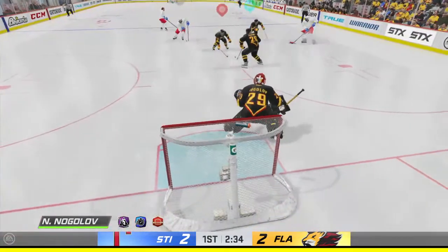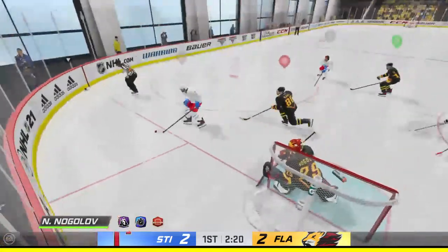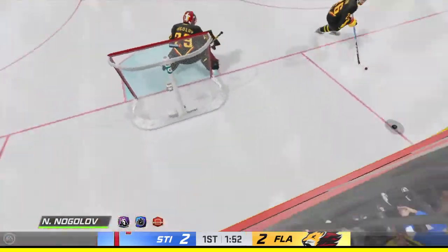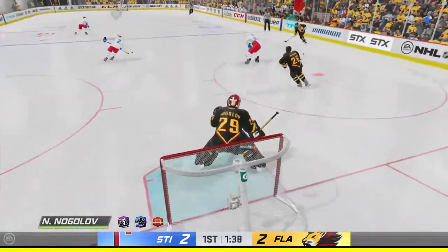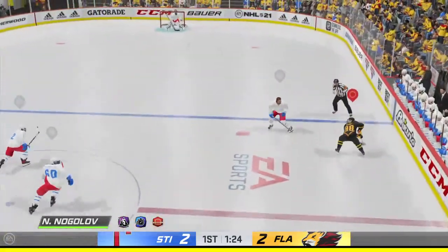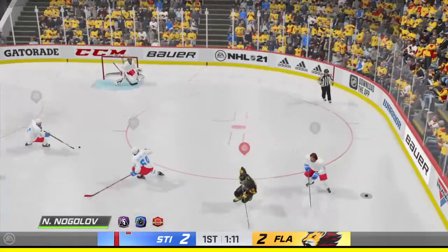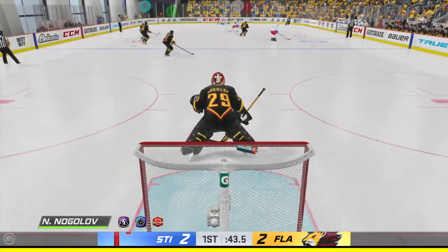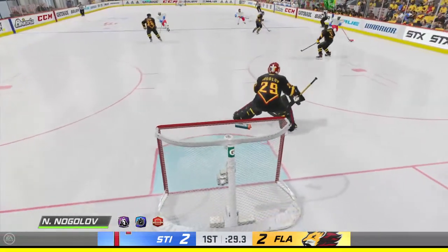Justin's got it across the line. The one-time blast! Goaltender gave him nothing as it goes off the side of the net. That pass doesn't go. Florida's got the puck along the boards. Streaking into the attacking zone from the right. Clock ticking down here inside the first period. Quick pass across to Justin.